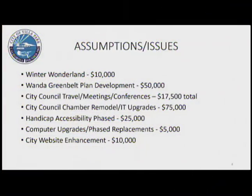Thank you. The next item is the Wanda Greenbelt Plan Development. One of the things we said was we don't have a plan at this point. I can't set aside money for a development of something because we don't have a plan, but we have the money to set aside, and if we need consultants to help us, we can start development. So I put aside the $50,000. My recommendation is we really do something there this year.